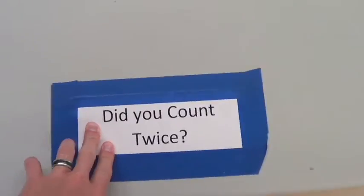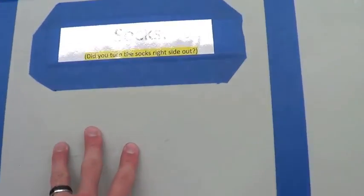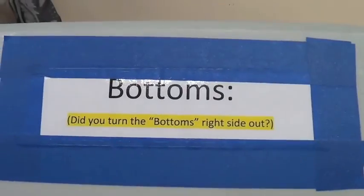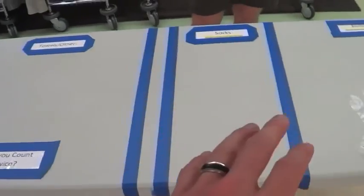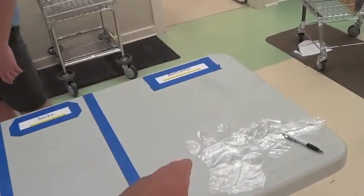We sort the clothes into tops. You can see there's a little prompt or question: did you turn the tops right side out? So we put all the tops here, all the towels and other, sheets, hats, bear onesies. Did you count twice? Another prompt right there. All right, next we have socks. Did you turn all those socks right side out? So you put all the socks here, and then on this section right here, the bottoms. Did you turn the bottoms right side out? So we separate very simply. Anything on the top of your body goes here. Anything on the bottom of your body goes here.